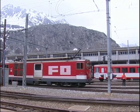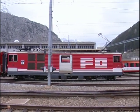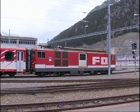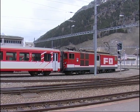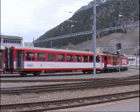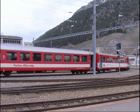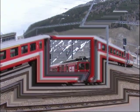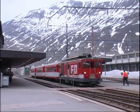This is the stock from a Göschenen terminating service. The coaches are all in the process of being shunted into the carriage sidings adjacent to the station platforms. The 1730 to Göschenen departs behind number 92.